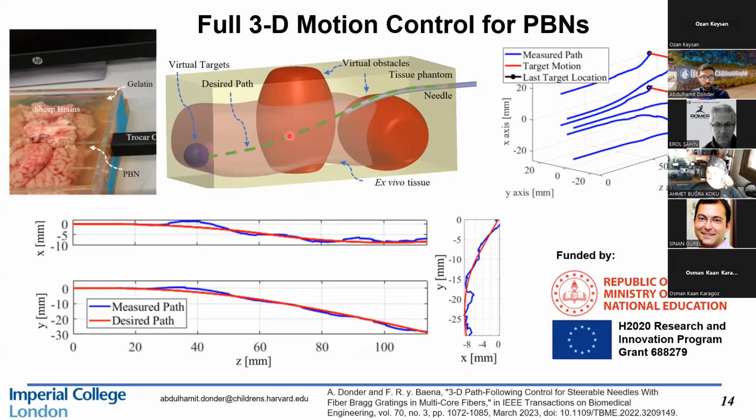This is the illustration of the experiments. The PBN was guided along a curvilinear 3D path, which avoids virtual obstacles. We also conducted target hitting experiments where a virtual target moved along a linear trajectory after the needle started autonomous navigation toward the target. This is actually a realistic scenario because the tissue is soft and during needle insertion, the tissue might move, for example, by several millimeters.